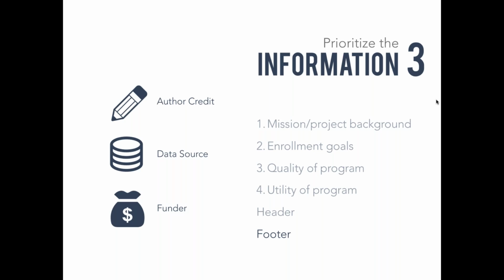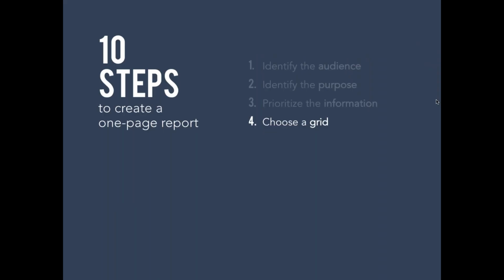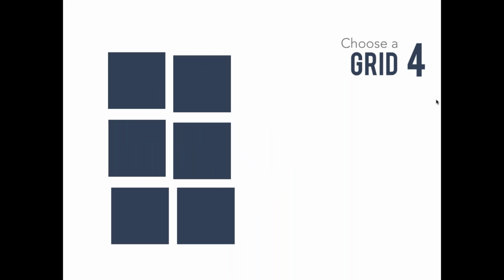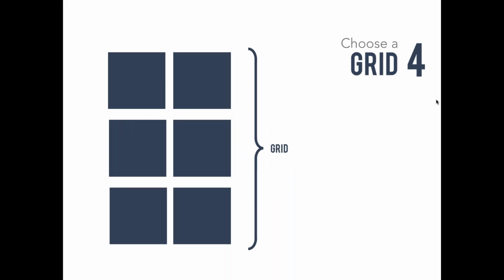So now that we've identified the content, let's start considering some of the visual elements for our 1-pager. This brings us to step 4, choose a grid. The human brain is really good at recognizing patterns, even when we're not aware of it. And it also means it's easily distracted or thrown off when things are not in a recognizable pattern. Even small misalignments can confuse the brain and distract it from truly absorbing and comprehending the data of your 1-page report.